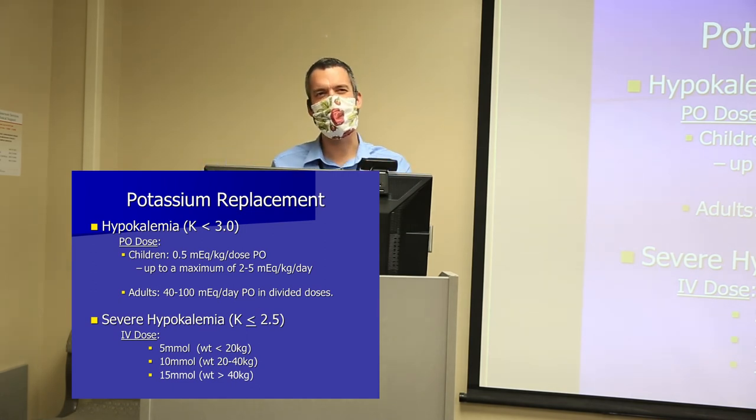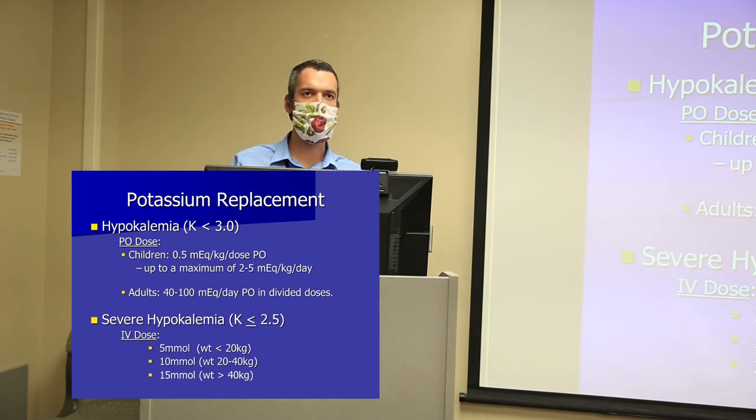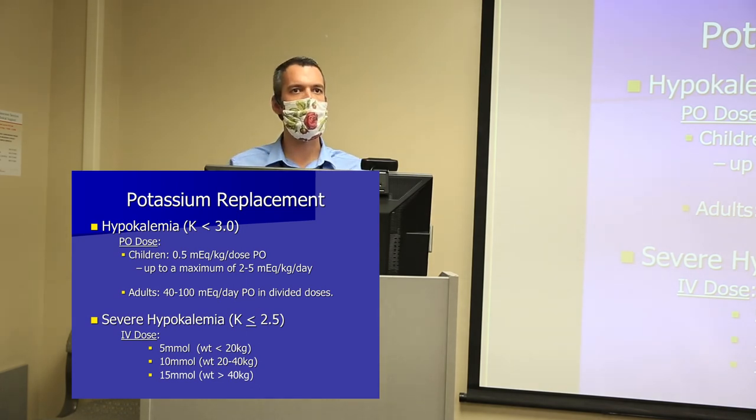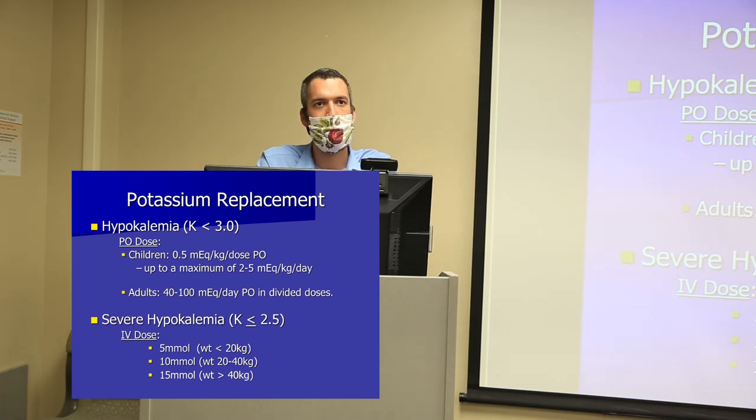Generally, you're going to see things like KFOS, which is the little powder packet that's PO. KCL comes in a syringe form. I think it's a 5 mil syringe, based on the patient's weight, where they fall in their potassium level. Now, severe hypokalemia, this is a potassium less than 2.5. That's when we're gonna pull out the big guns.